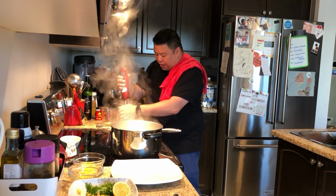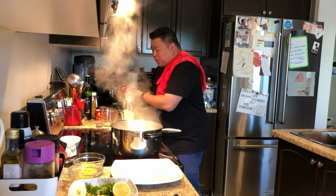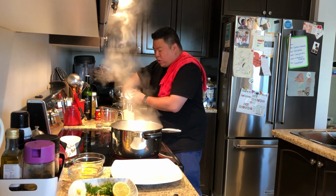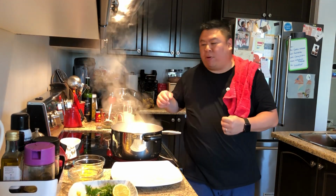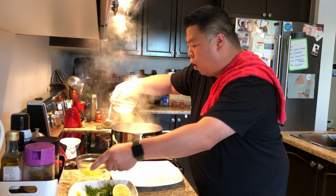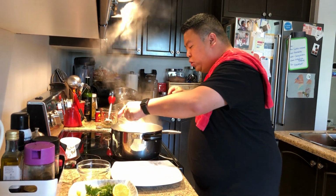Now, a couple of things about why this dish is really important to me: it reminds me of my first home that I bought. It was a big accomplishment in my life. We actually bought a home. There was a restaurant called Broadways in Orleans, and my wife and I celebrated our first home buying welcoming experience there. Here, I'm just going to drop the eggs to get them all poached.